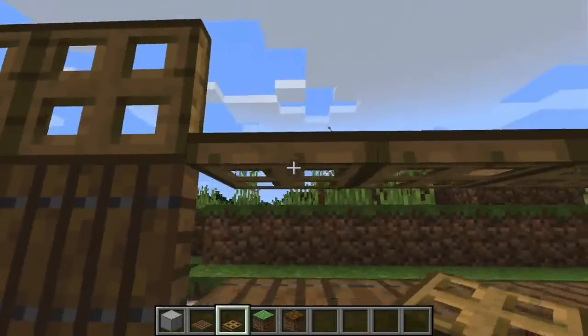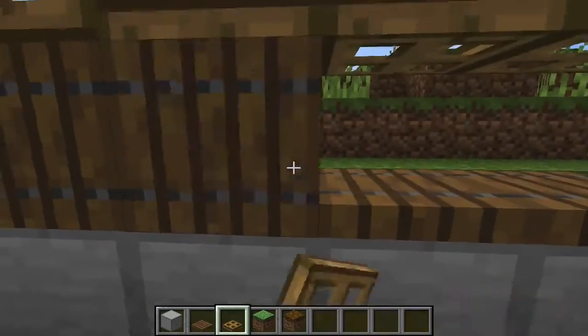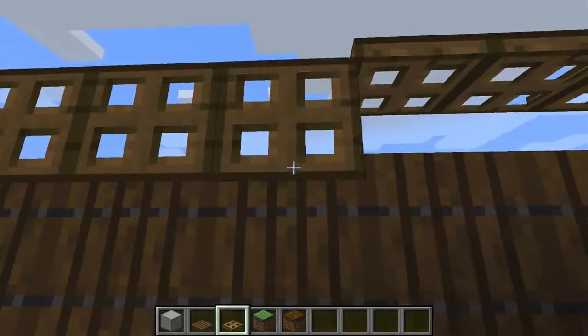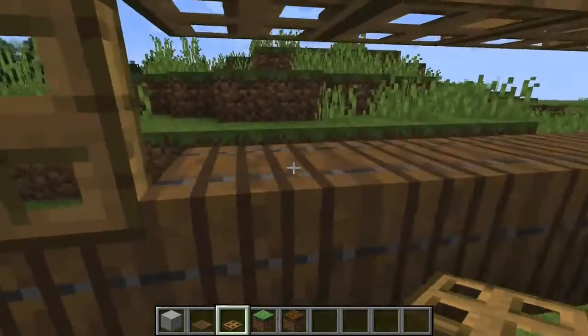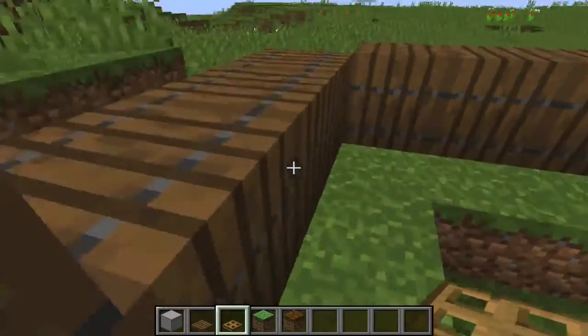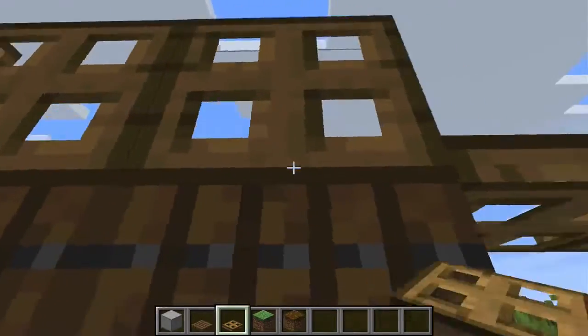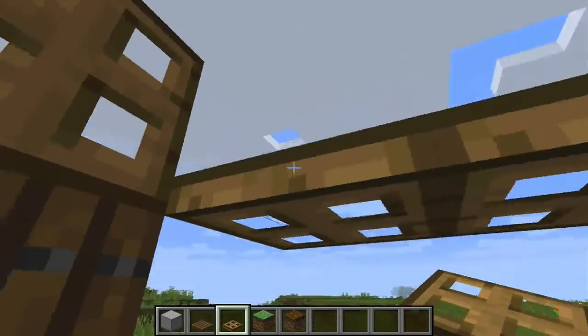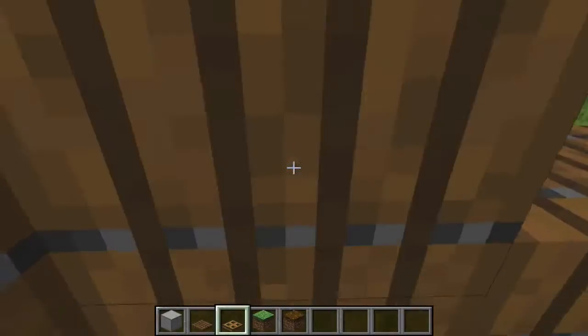I'm debating on jungle wood for those, the jungle doors. Maybe I'll change that? But yeah, we had this kind of thing, and then toward the shed and the back of the house, it went up a little bit higher because there was a bit of a hill. So I wanted to simulate that as best I can, and also try to do something unique with one of the new features in Minecraft.